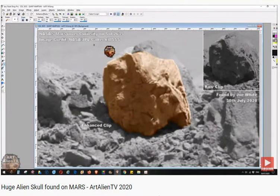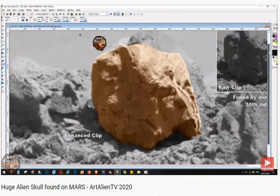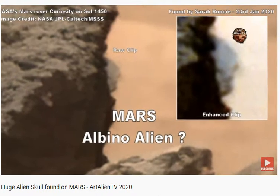Of course, NASA won't tell you that because people like them and Elon Musk want to send colonies to Mars, and if they were to say that there was still life there, then there would be serious contamination issues from us to them and possibly from them to us, and all that that entails. And that's, I think, the main reason why they're not telling us about past life like this, and not telling us about possible life there now.